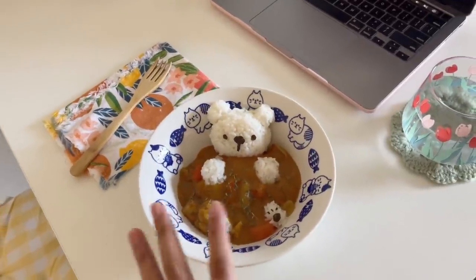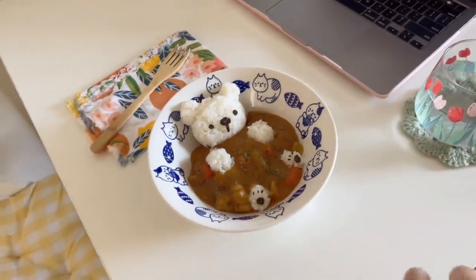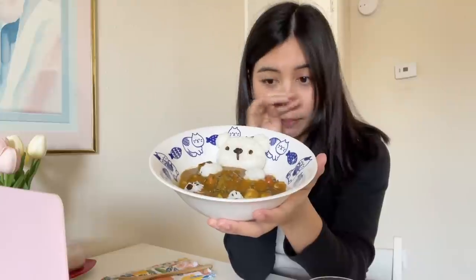Guys, this is the most extra thing I've ever done, but it is also the cutest thing I've ever made. This is usually a really easy meal if you don't mold a bear and cut out pieces of seaweed to make eyes. I'm excited to eat. I'm starving now.